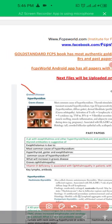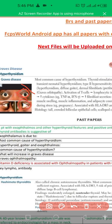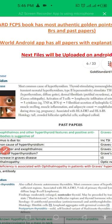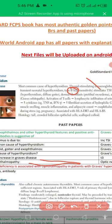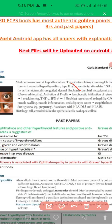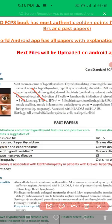Next one is Graves' disease. Graves' disease occurs in hyperthyroidism. Patient will have hyperthyroidism and, as you can see, thyroid ophthalmopathy and exophthalmos in Graves' disease. What happens is thyroid stimulating immunoglobulins like IgG stimulate the thyroid gland too much, and it is type 2 hypersensitivity, which is stimulated by thyroid stimulating hormone. And then there is pretibial myxedema, edema on the tibial sides, and orbital fibroblasts will be there. Increased cytokines, TNF-alpha, gamma, fibroblastic activity will be increased.